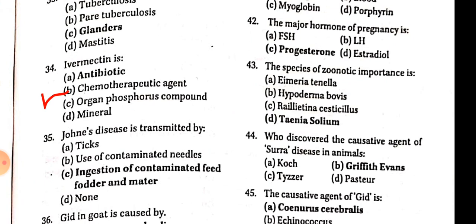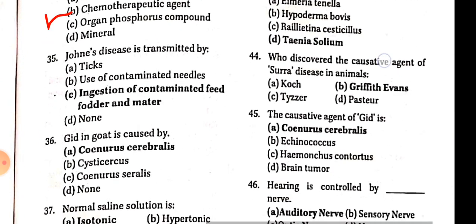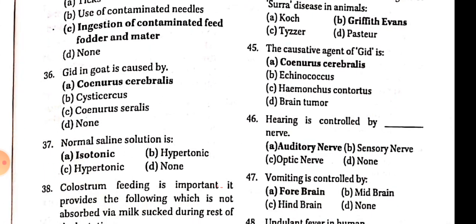Who discovered the causative agent of Surra, Trypanosoma evansi? Griffith Evans discovered the Trypanosoma evansi that causes Surra in camels. The causative agent of GID is Coenurus cerebralis. Hearing is controlled by the auditory nerve. Audition or auditory is related to the hearing sense. Vomiting is controlled by the forebrain.